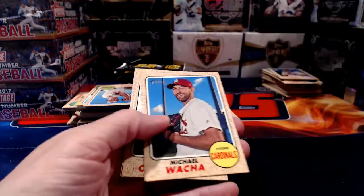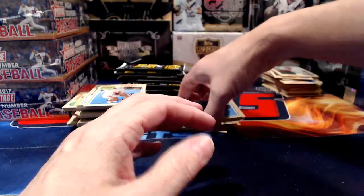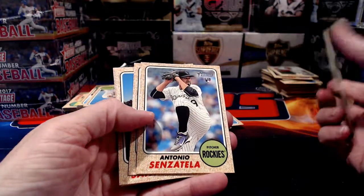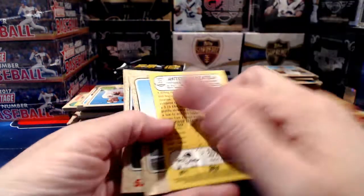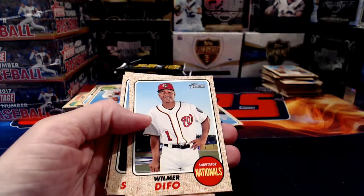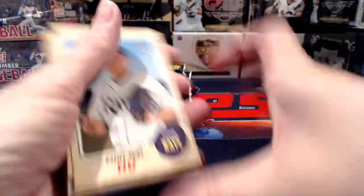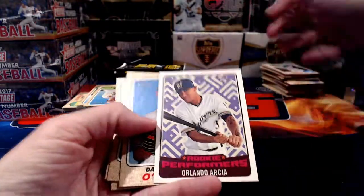A little MVP Chris Bryant. Wait a minute. For the Rockies, that one is an image variation for Senzatella, if I said his name right. Arcia.